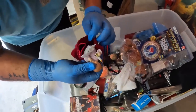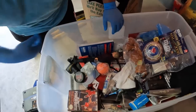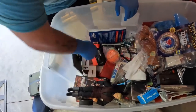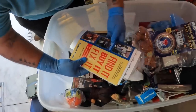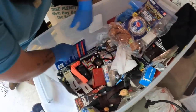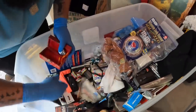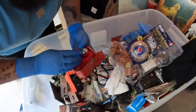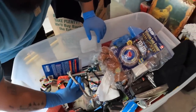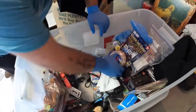Oh, it's broke. Some little Christmas piece. Okay, you're going with the hockey puck, light ball. I'm saving all the light. Find it, buy it, fix it. Oh, fix sounds like some house. Stress balls. Scooby Doo, look at that.